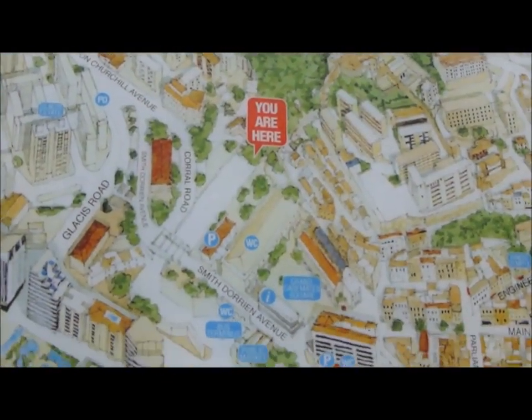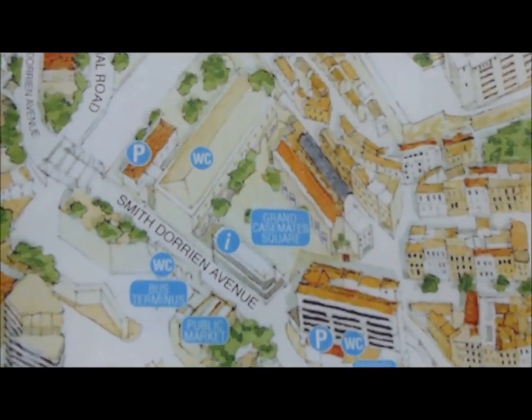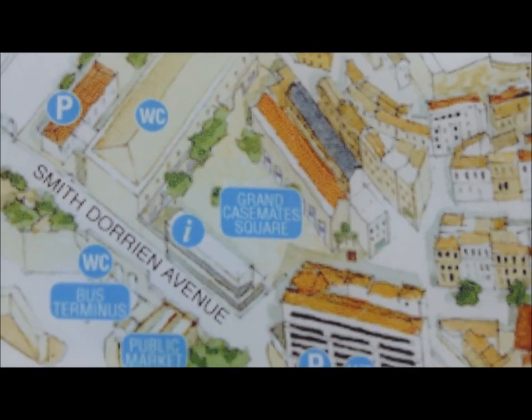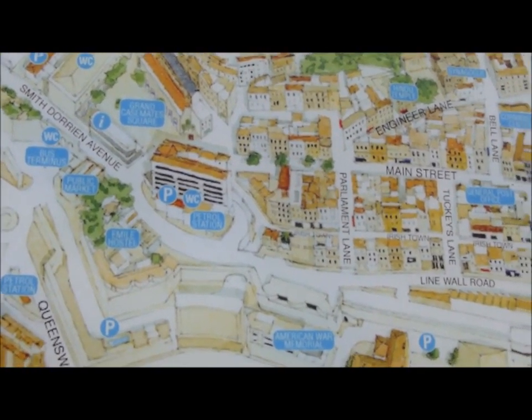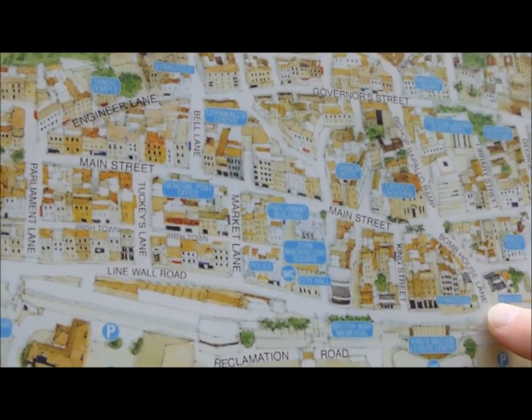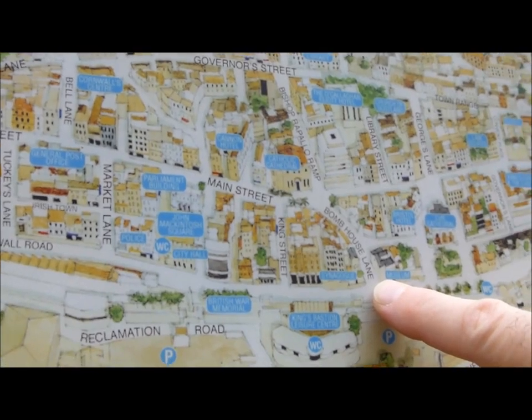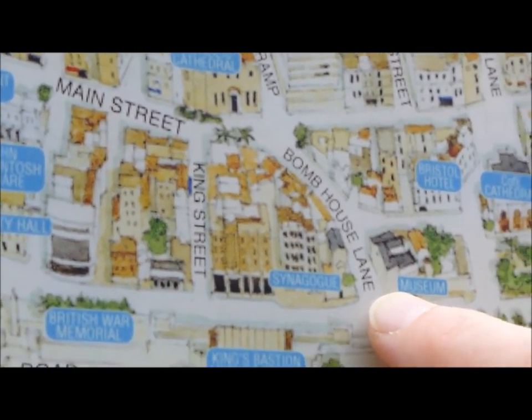Here now, we're about to go into Casemates Square again. And last evening, we walked along Main Street and then went down Farmer's Lane to the Flemish Synagogue.